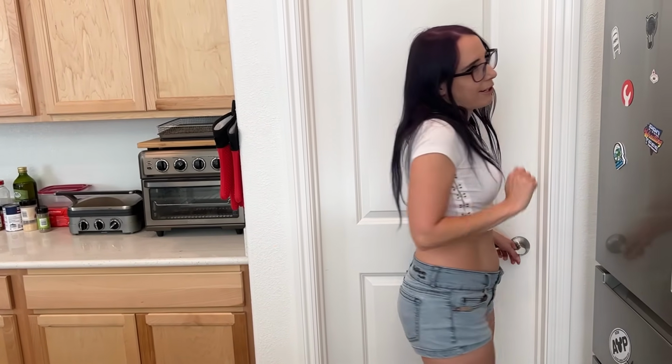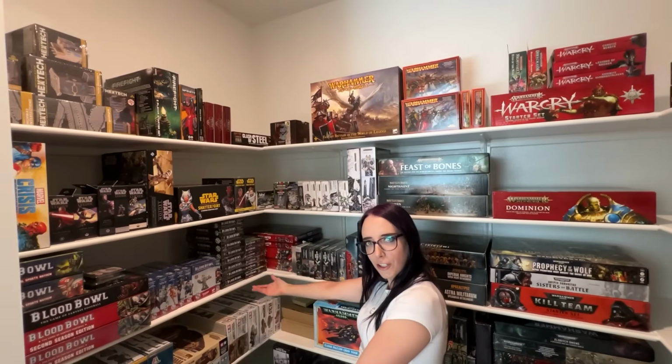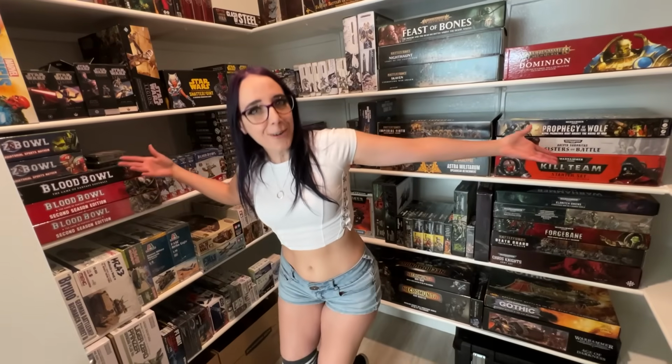But the main thing I want to show you is what's in this pantry, because you saw my short recently. You probably already know, but for those of you that haven't, let me show you. This is where all of my unbuilt, still in box miniatures live. And it's kind of a lot. I'm sorry. Welcome to the Hobby Night store.